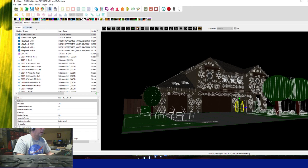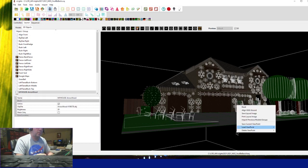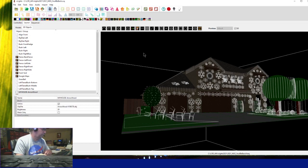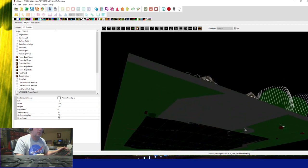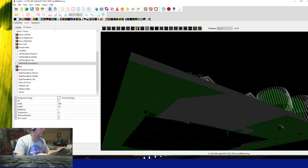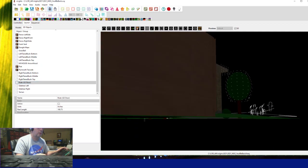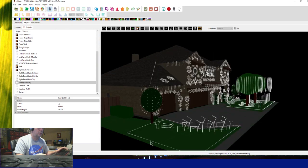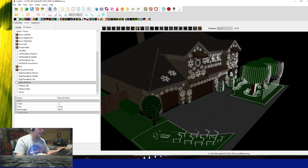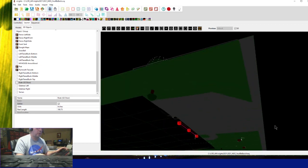If I go to 3D objects over here and I look underneath, let me look underneath and turn on the ruler. Let me find the ruler. Where'd you go, ruler? It's hidden. Oh, I gotta activate it. All right, now I can see it. See that? So that's my ruler.